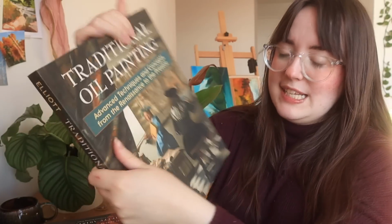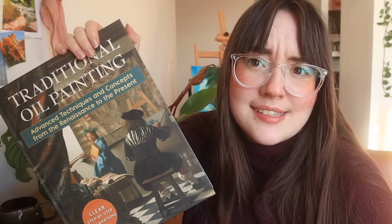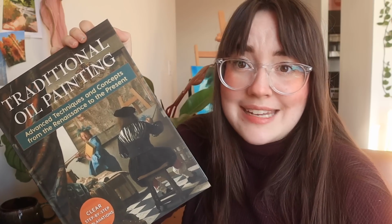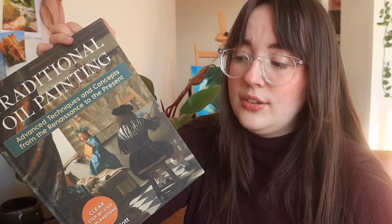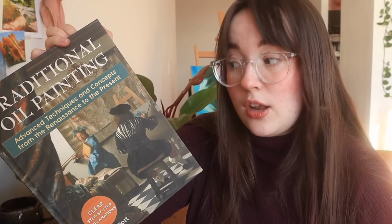Traditional Oil Painting Techniques by Virgil Elliott. So Virgil Elliott is kind of a controversial figure, I guess, at least in the art circles that I know, because he doesn't like the Impressionists. So Virgil Elliott is very opinionated. He thinks that all artists for that matter should study old masters.